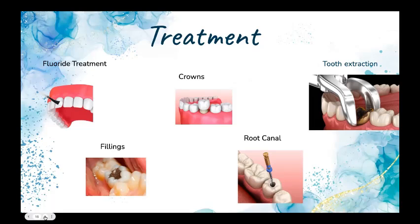For very large cavities, crowns are created to cover your tooth's natural shape and are used to replace your entire tooth. The dentist will also drill the decayed parts of the tooth and place the crown right over it. If the decay has reached the pulp, which is the inner part of the tooth, root canals are necessary to save the tooth without removing it. The pulp of the tooth is removed, clearing the infection and replacing it with a filling.